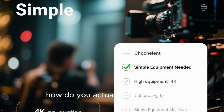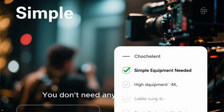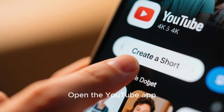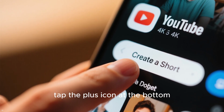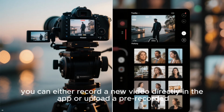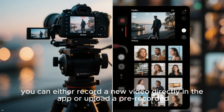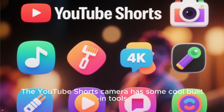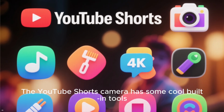How do you actually make a short? You don't need any fancy equipment. Your smartphone is all you need to get started. Open the YouTube app, tap the plus icon at the bottom, and select Create a Short. From here, you can either record a new video directly in the app or upload a pre-recorded vertical video from your phone's gallery. The YouTube Shorts camera has some cool built-in tools.